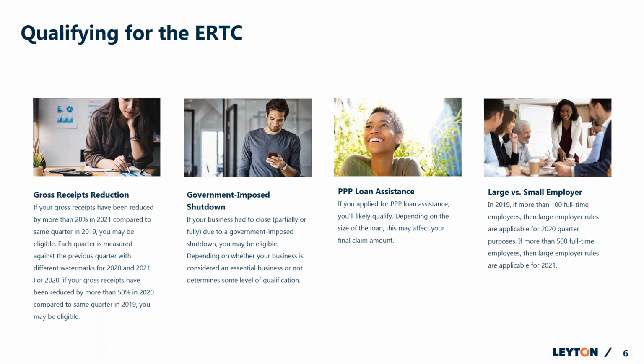And we have a way in which we are able to analyze your PPP loan, look at the covered and the non-covered period, look at the quarters in which wages were being paid, and be able to feel comfortable that we are not overlapping those payments, that we are specifically excluding payments under the PPP loan from being included within the calculation. Another very important factor is determining the type of employer you're considered for purposes of this credit.